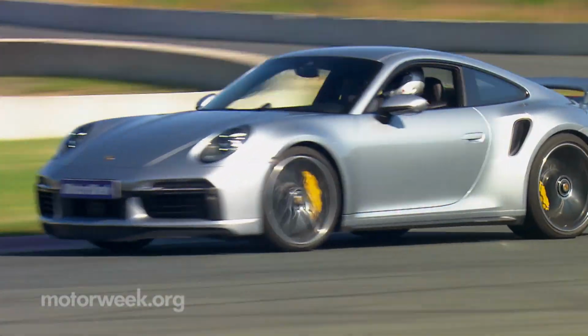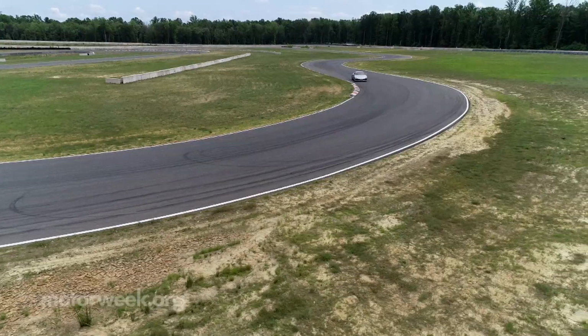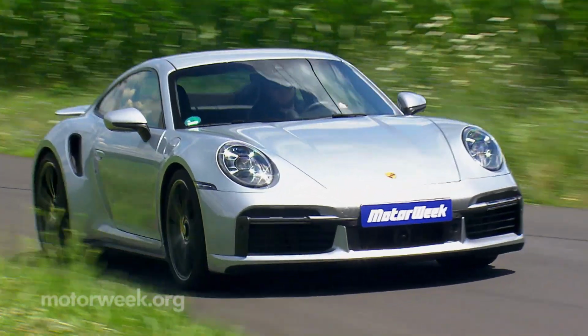Driving it is like getting exactly what you wanted on Christmas morning and finding out it's actually way better than you ever imagined. A modern technological marvel? Yes. Yet it's far from the most special Porsche we've driven.